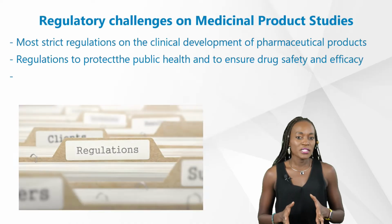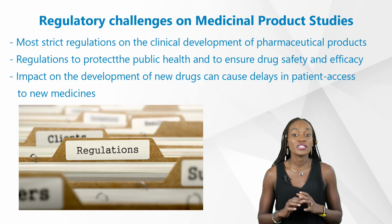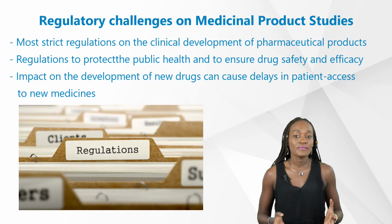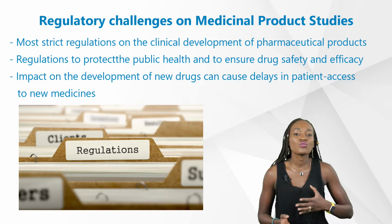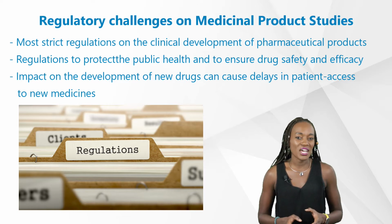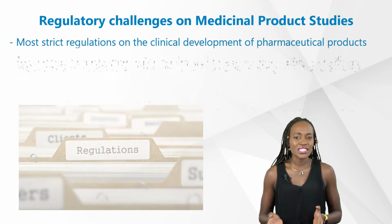There are most probably no regulations stricter than those on clinical development of pharmaceutical products. Regulations are set strict not only to protect and advance the public health, but also to ensure drug safety and efficacy. On the contrary, because pharmaceuticals are so strictly regulated, this can in turn impact the development of new drugs, as delays in approvals of some drugs can cause delays in patient access to new medicines. Hence, finding a right balance can be challenging.